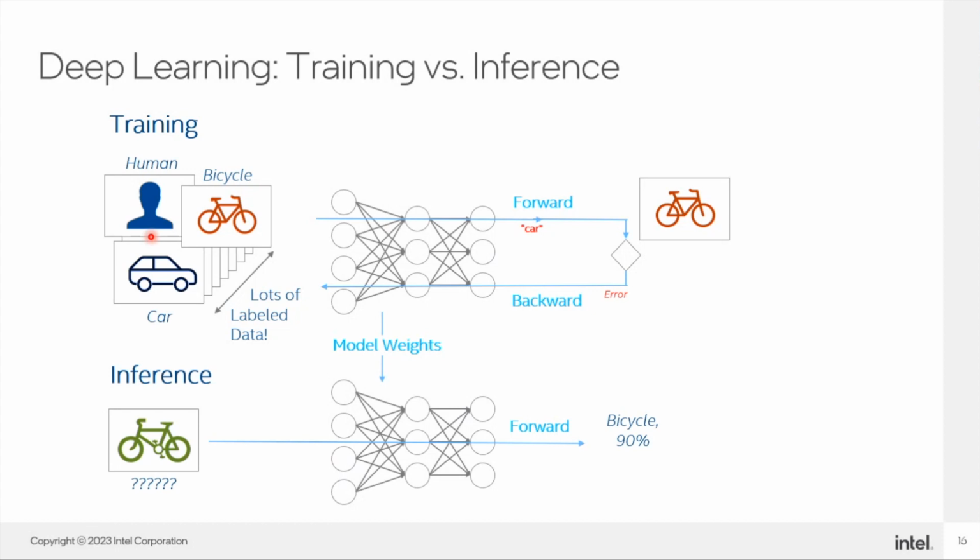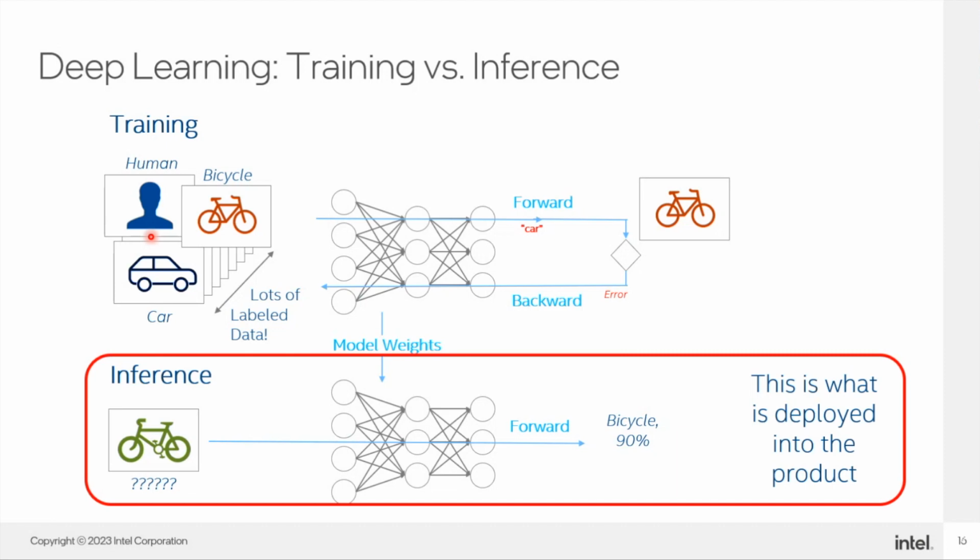And so that's where you just feed it the data. It runs the algorithm based on the weights that you came out of the training side of things and tells you the result. That inference side is what we're deploying in the product, and that's what we're doing here with the Intel FPGA AI Suite.